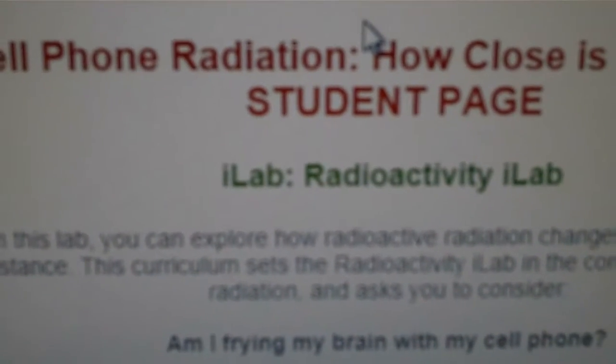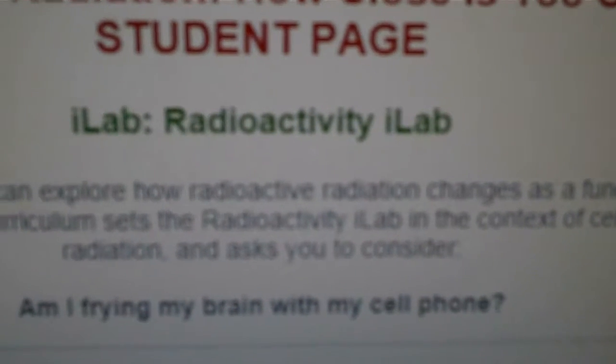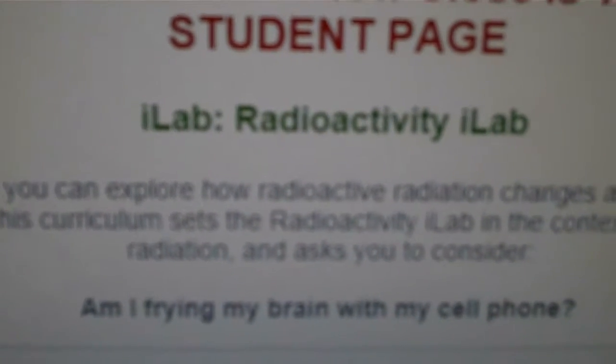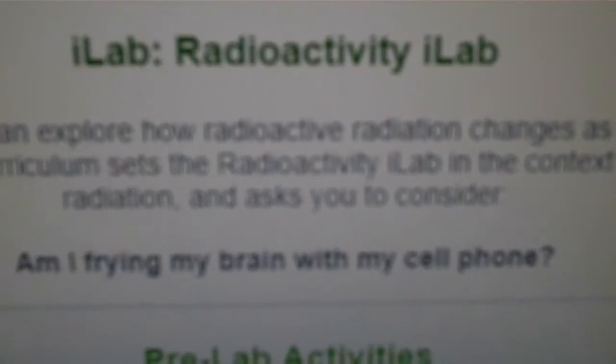In this lab, they are actually going to be exploring how radioactive radiation changes with distance. And they're going to then connect this information that they learn to their cell phone. And the guiding question is, am I frying my brain with my cell phone?